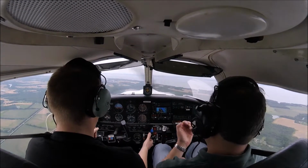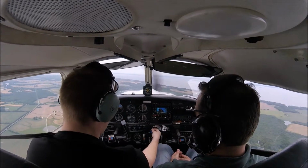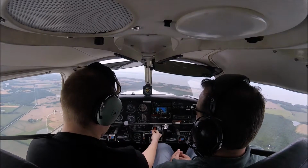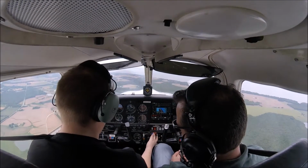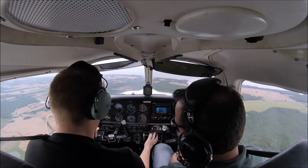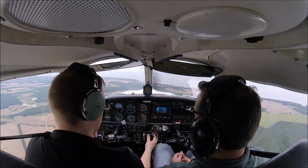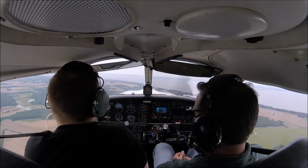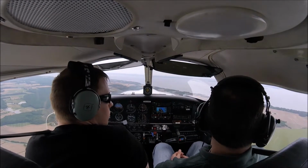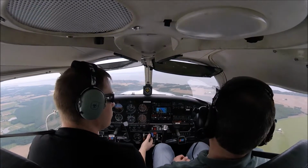Alright, they'll probably have us come in on the left downwind. Bring that man down, dude. It kind of creeps up a little bit then. I'm noticing that it creeps up a little bit when you pull the prop back a little. Alright, good. Let's turn inbound. Okay. When they say the winds are done?